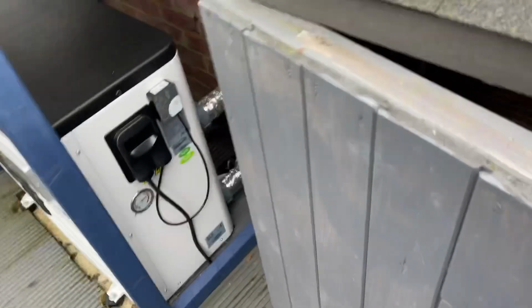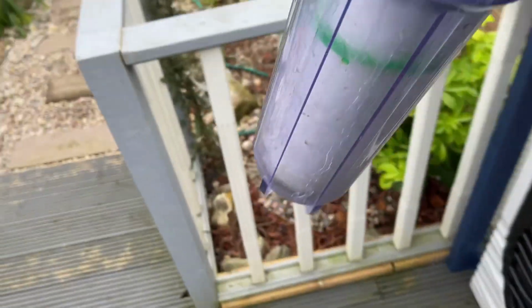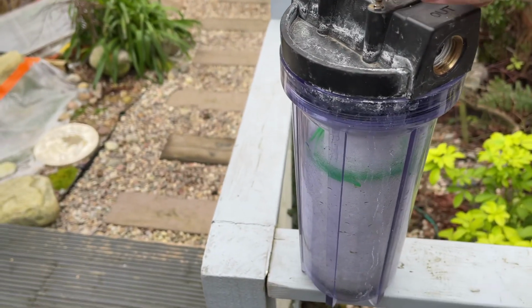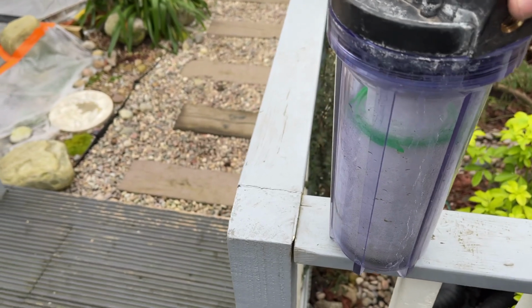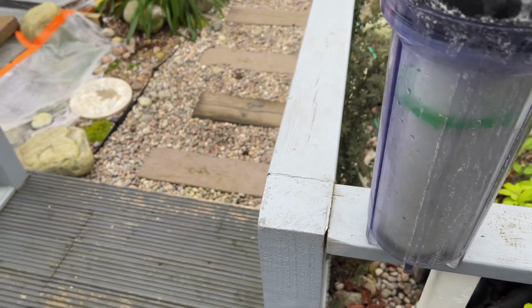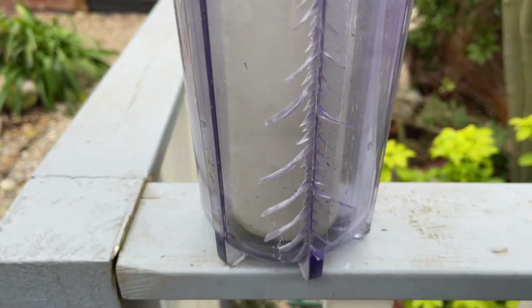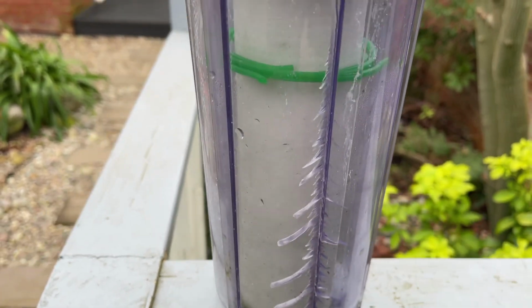But not all plain sailing. I did have a few problems. I did have a bit of a major problem. So that's my chamber one on the dechlorinating unit. Spin it round. Oh dear. Yes, it froze and it broke.